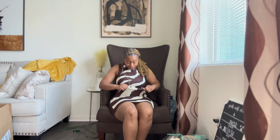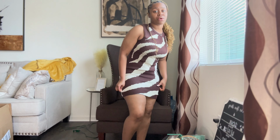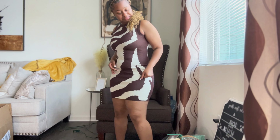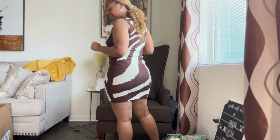Let me stop playing. This is so freaking cute. It's good material, y'all. It's like a sweater-like material. It's cute. It's got a little stretch to it, so you good, for all my ladies that's wondering. 10 out of 10. I can't wait to rock this baby. Let's move along.